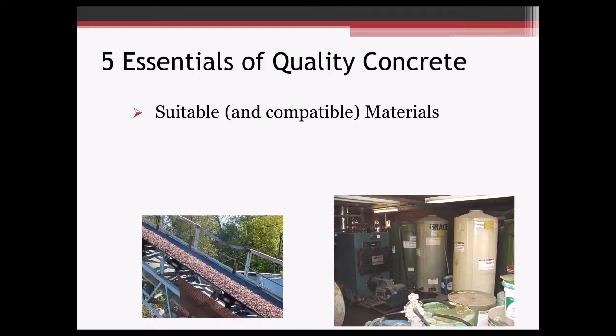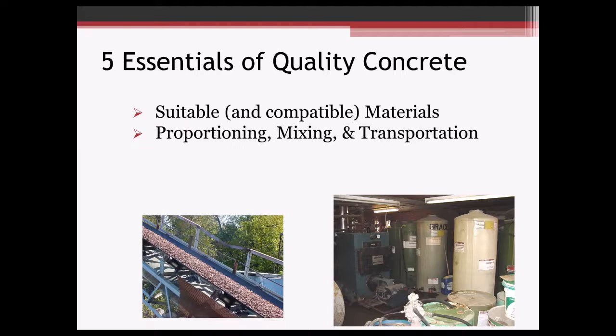You don't want ASR, alkali silica reactivity, going on, with your cement fighting your coarse or fine aggregates. You don't want admixtures fighting each other. Some admixtures are not compatible. So it's kind of like garbage in, garbage out. If you don't have good materials going into your concrete, you're not going to have a good durable product.